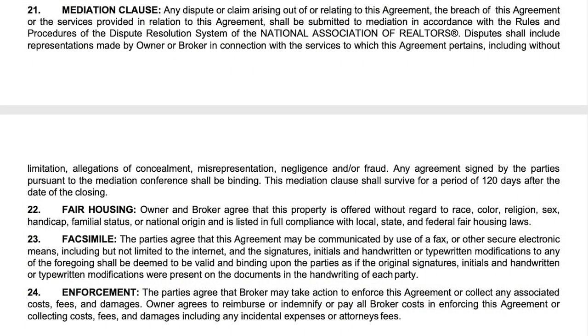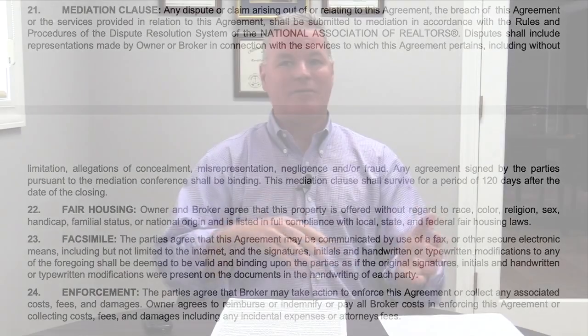It says the parties agree that this agreement may be communicated by use of a fax or other secure electronic means, including but not limited to the internet, and the signatures, initials, and handwritten or typewritten modifications to any of the foregoing shall be deemed to be valid and binding upon the parties as if they were original signatures, for example, signed in blue ink, original, not copied. Initials and handwritten or typewritten modifications were present on the documents in the handwriting of each party. So if it's done digitally, through fax, or through email, it's the same exact thing as if it was an originally signed document. That's pretty standard here in 2020.